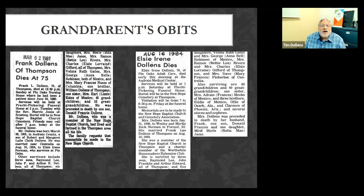But again, these obituaries lead you to clues, the next generation. And you see where Frank Dollens, it says his parents are Robert and Margaret Lulie Chick Dollens. It should be Lulie Margaret Chick Dollens. Chick was her maiden name. And he was born in 1905 in Audrain County. And so now we're going to go to the next page so we can get an idea of what else is going on with the next generation of my Boone County family.